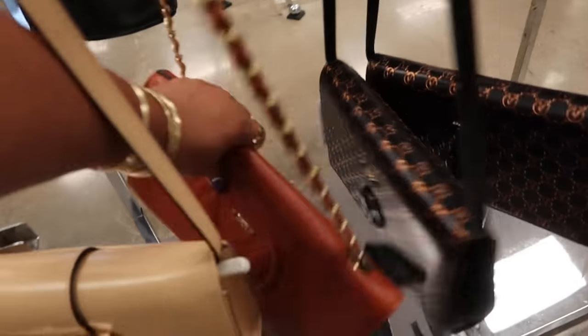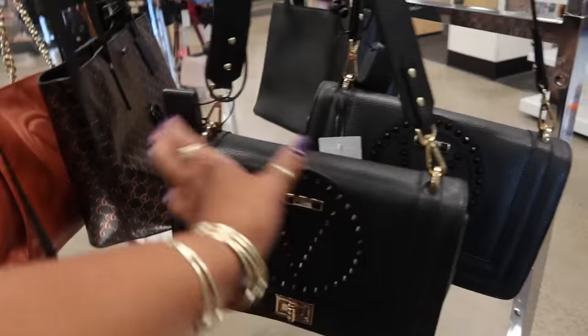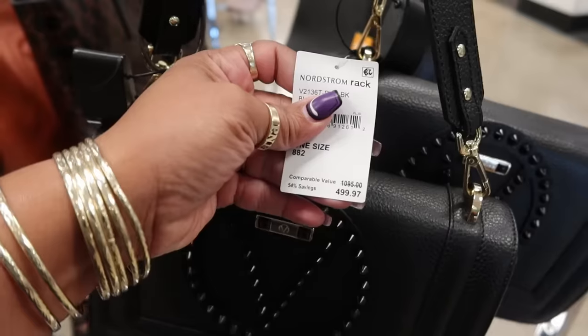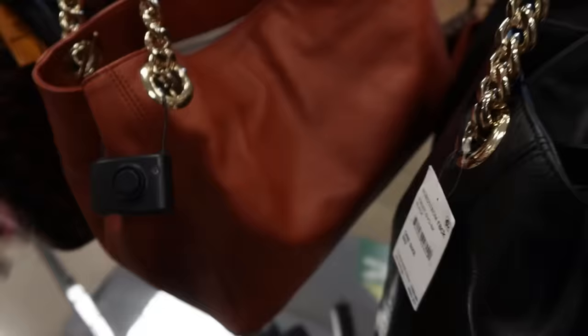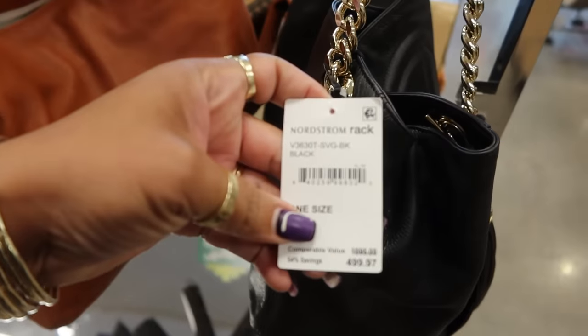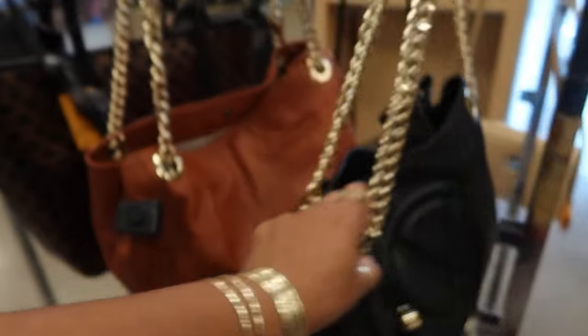Valentino over here. Most of these I feel like I've seen in many different places, like TJ Maxx. You had this one right here with the studs for $499. Very pretty. This bag, love the color, and the chains on all of those were really nice. That one was also $499.97.